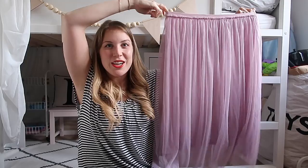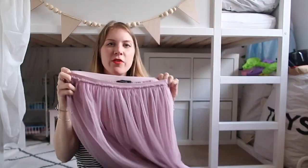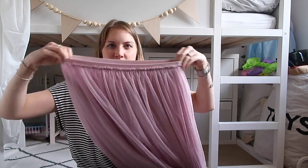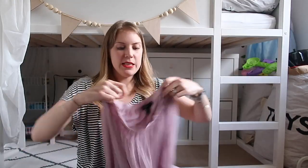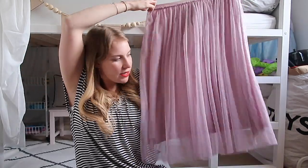Next up is this skirt. I am loving a whimsical skirt at the moment, and with a lot of the other skirts I've gotten from Primark, the waistband is really unflattering. Even though I am quite straight up and down, it would dig in and make me look a lot bigger because it would puff out. But this one seems to be a lot stretchier with a much better elastic, if that sounds right.